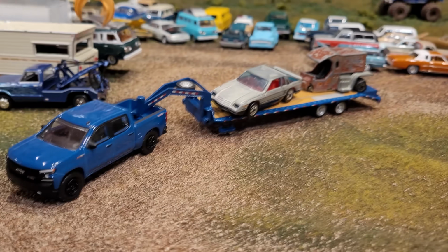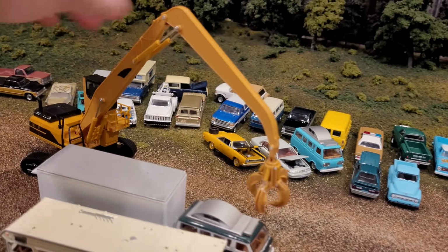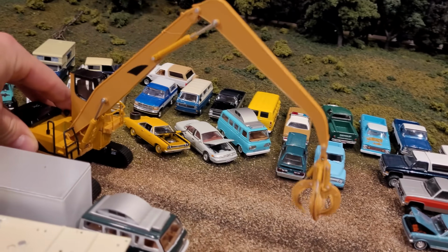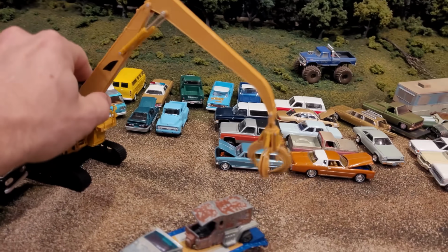All right. We are positioned for the first removal of those vehicles. Let's get the Claw over here. We're having some trouble rolling. Claw engaging.